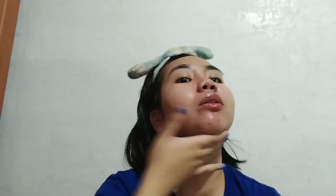So first, this is a concentrated overnight mask for a nourish and luminous white glow. So you just have to apply a small amount to your face and then massage and leave it overnight and use it twice a week. So I'll show you. Ayan. So again, you put that to your face. Nakaka-moisturizer lang. Just a small amount to your face and neck if you want to include your neck. I normally include my neck.